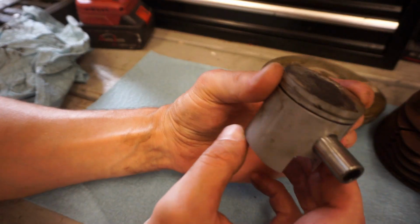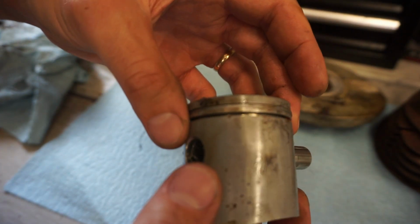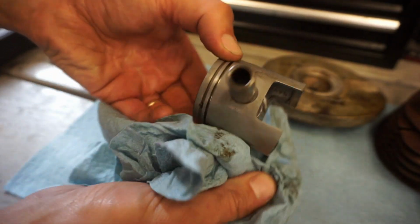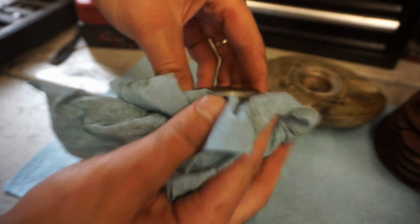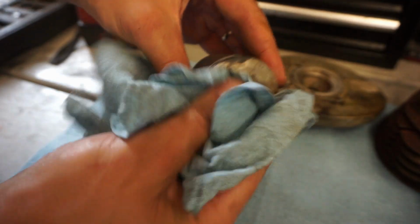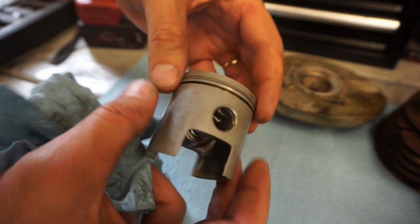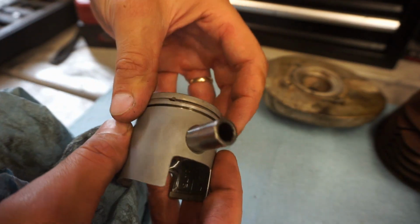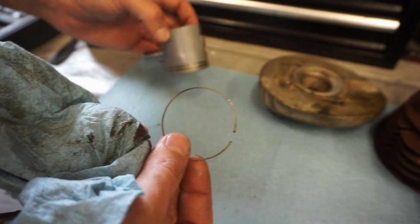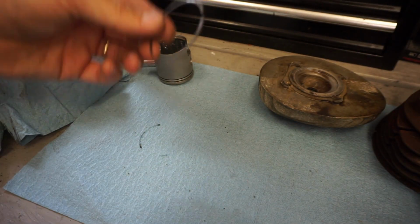Alright, let's inspect the piston here. You can see very clearly it's missing the bottom ring. Top ring's still there. I really just don't get how it could lose a whole ring. Piston looks really clean. Actually looks really nice. Let's take this ring off and measure it. Not much to these rings, they're really brittle. I wonder if I have a ring that might work, that we could throw in there. I'll have to check.